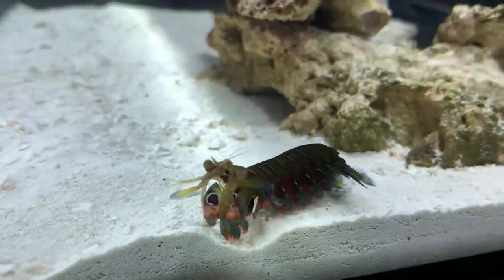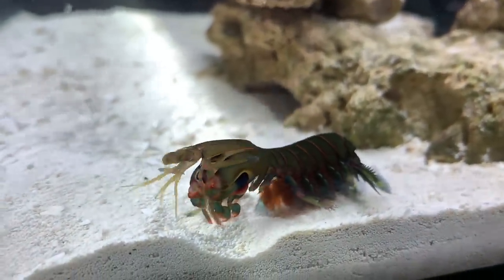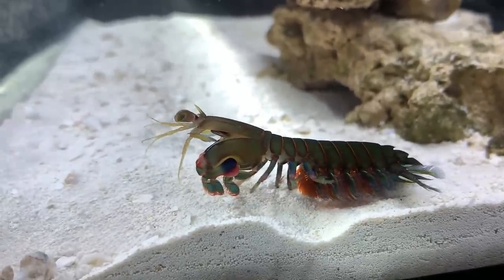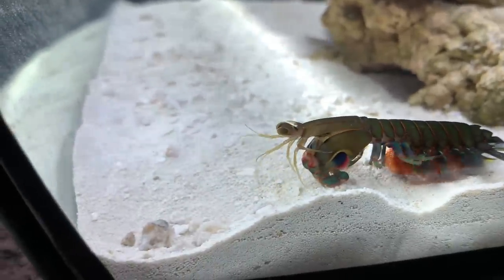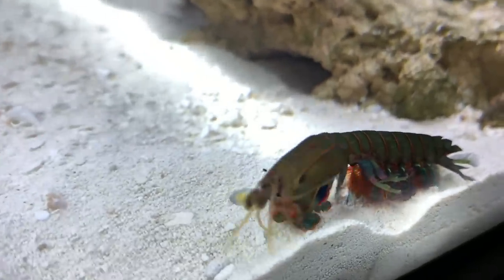There he is. There is Tyson. He's insane. Look how inquisitive he is. Look at the colors on him. We're actually being able to enjoy this moment together for the first time. I have never seen him out and about like this. Look at that. That is wild.